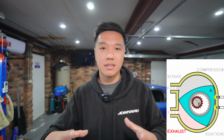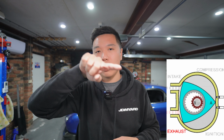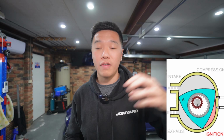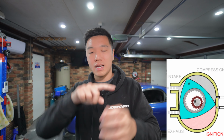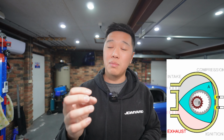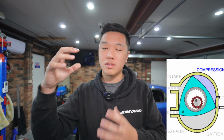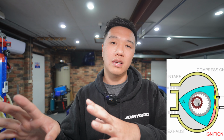So it starts with an intake stroke. There's an injection of fuel inside the rotor housing. And while the rotor rotates on the eccentric shaft, there's also a vacuum of air inside. So there's a mixture of air and fuel, which gets compressed as the rotor rotates up to a point where the spark plug will ignite the fuel, it'll start the power stroke, and then go the other way and eject the exhaust gases out of the exhaust system. It's just another piston engine with triangles.